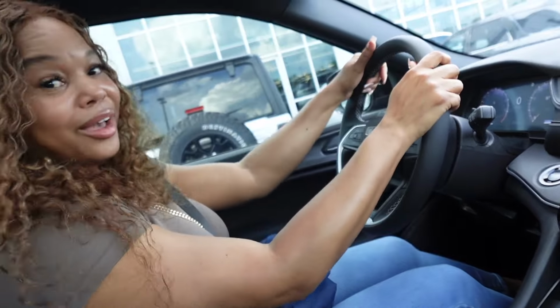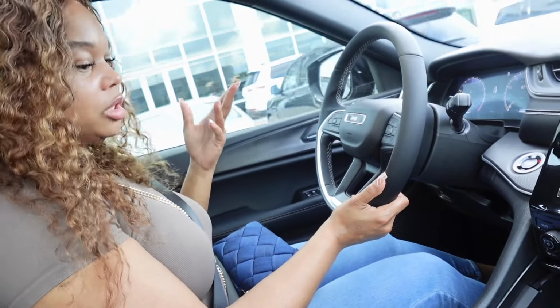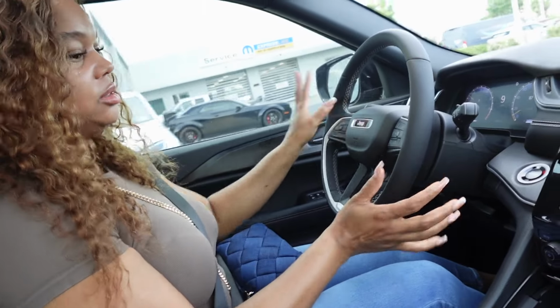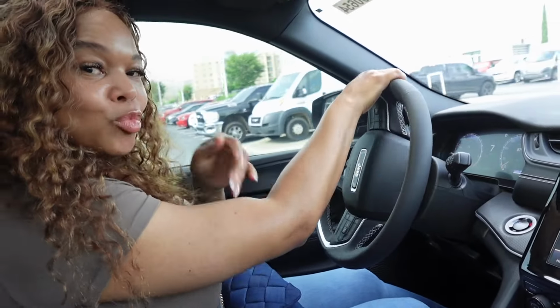Oh guys, I'm in love. Like, I like the truck. I'm sure we can go a higher level and be even happier, but I feel so at peace in here. So, all right guys, I'm about to go test drive. I will talk to you later.